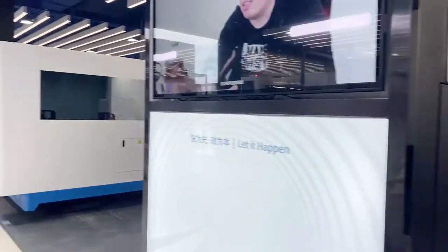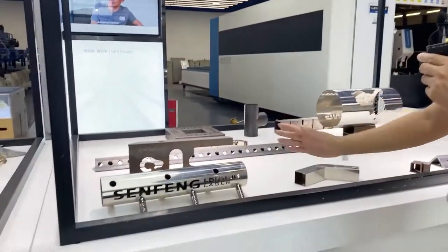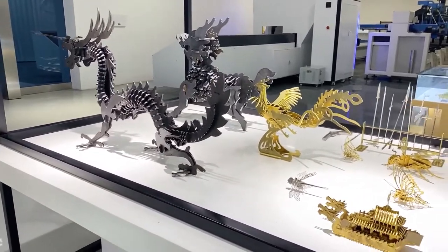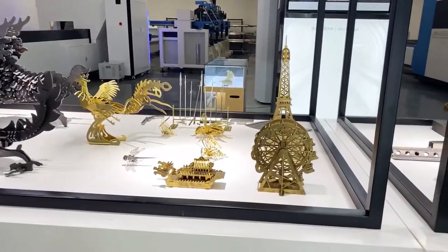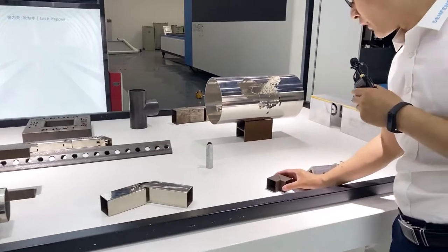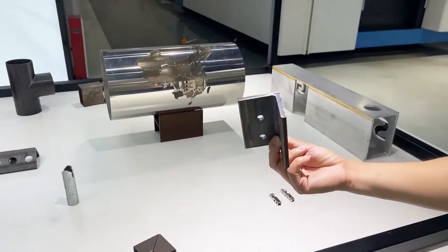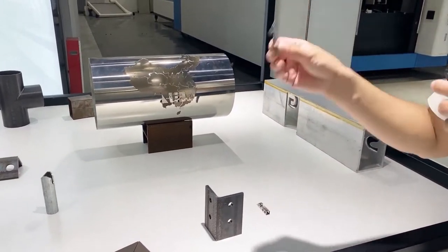And here are some samples, including the tube and the plate and some fine structures, very delicate, very beautiful. Some tubes well connected with each other, equal angle steel, some little parts.